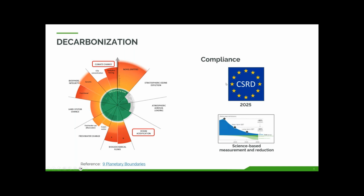The governing body for this is the Corporate Sustainability Reporting Directive coming out of the EU, which not only requires European Union manufacturers to comply, but any exporter to the EU, anyone that exports more than 150 million euros of product and service to the EU, which is probably most of you on the call.